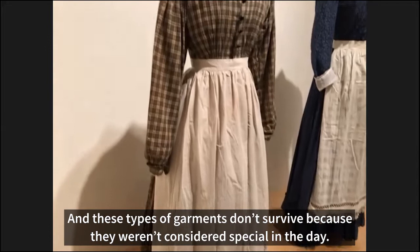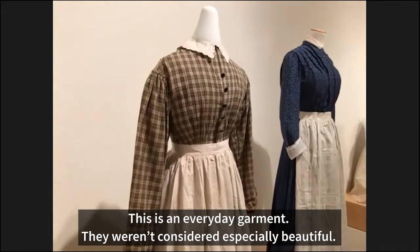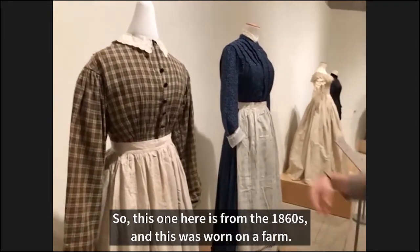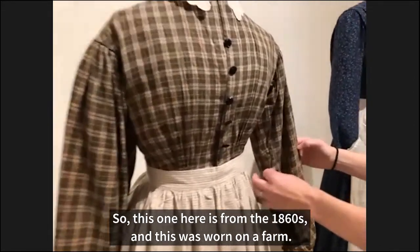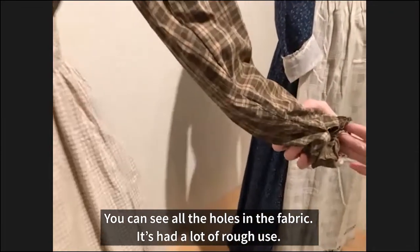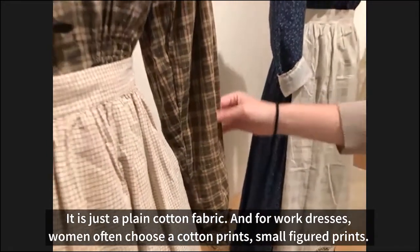These types of garments don't survive because they weren't considered special in the day. This is an everyday garment. They weren't considered especially beautiful. They tended to get a lot of rough wear. So this one here is from the 1860s, and this was worn on a farm. You can see all the holes in the fabric. It's had a lot of rough use. It's just a plain cotton fabric.